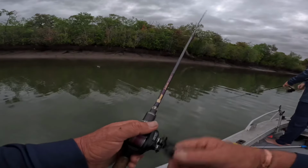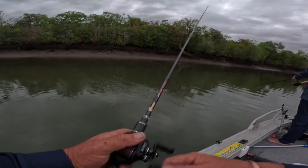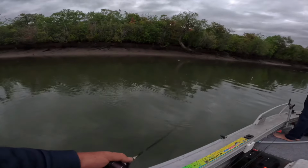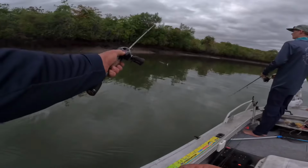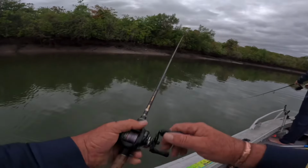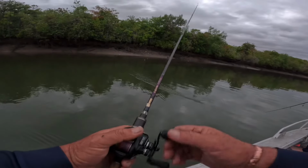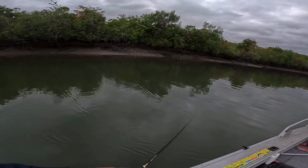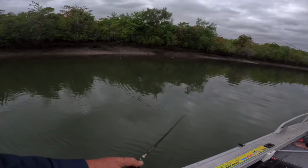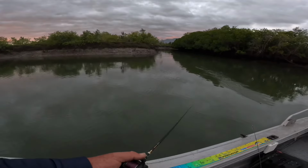So there's no structure, but we're just covering water real quick to see if there's any jacks sitting out in the open waiting for that tide to come back in. And the other thing is, when you're doing this sort of stuff, you've got to keep an eye on your lure as you're coming back. If you're winding back fast to go for another cast, always watch your lure. If there's a bow wave, that's how Tannum just got that last queenie. There's a bow wave chasing my lure in over that log.